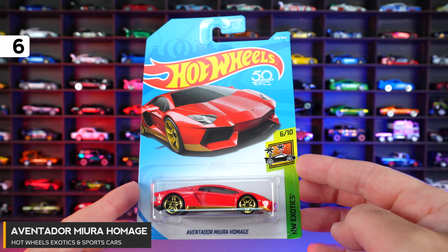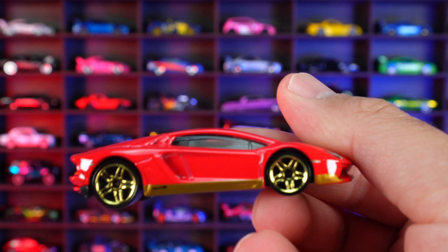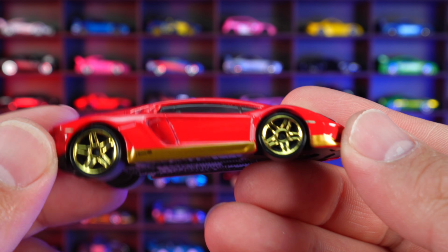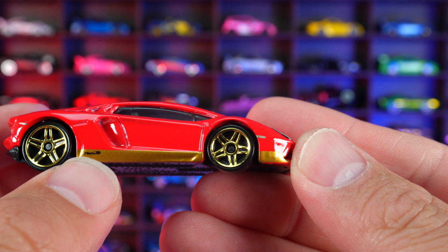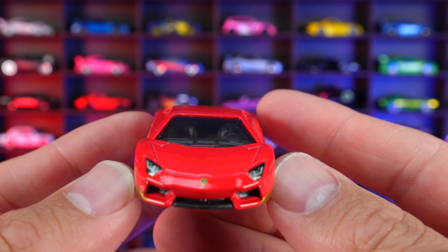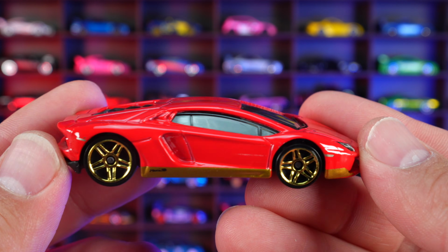Lamborghini Aventador Mura homage from HW Exotics. And this one in a very clean looking color. We've got the red on the top with the gold trim on the bottom that will have that Mura logo right there. The gold wheels on here. Just love the classic look of the Lamborghini Aventador. What a great looking supercar.